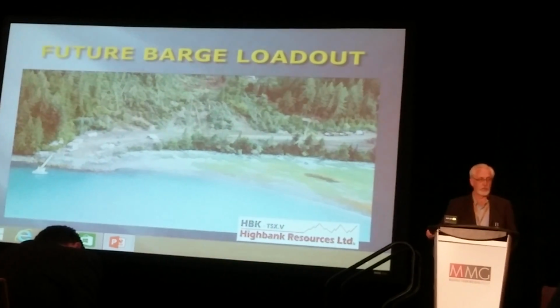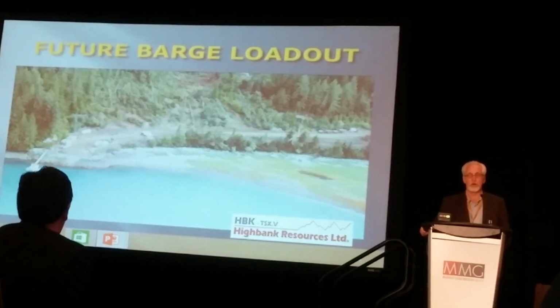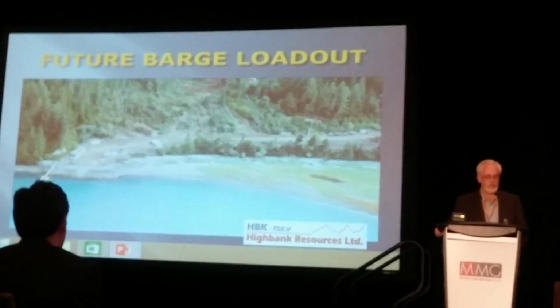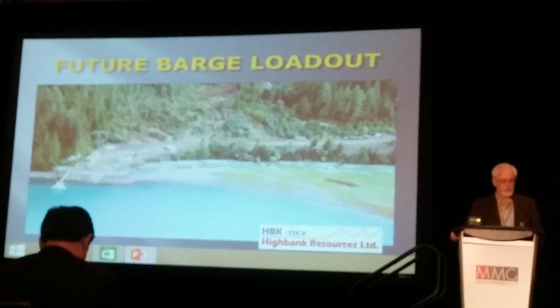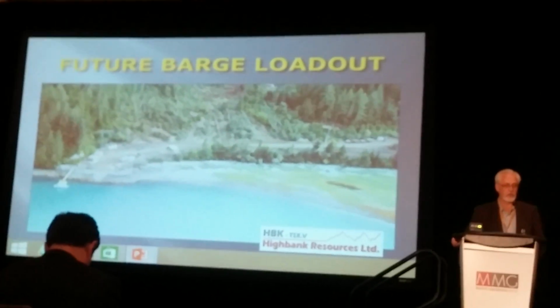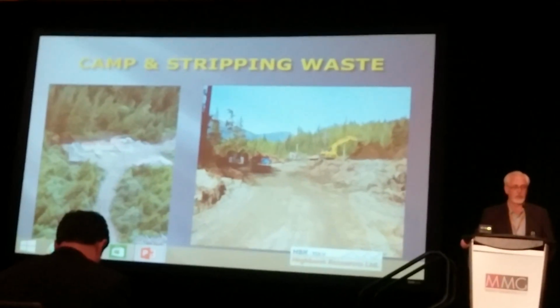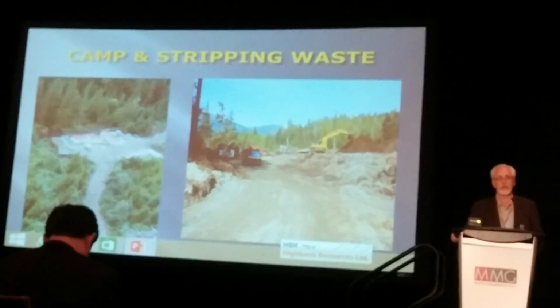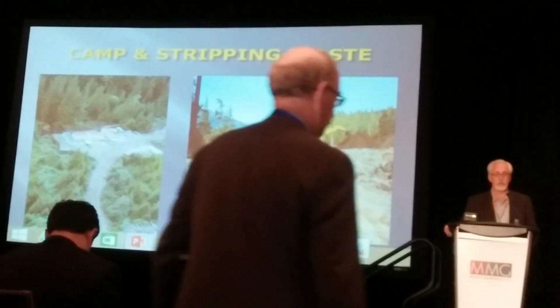Right there is a picture. We are already building our barge loadout facility on Portland Canal. They're on site right now, and while that is going on, we also have our camp set up already, and we're already stripping the overburden.